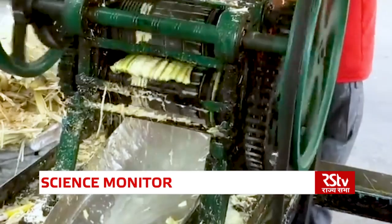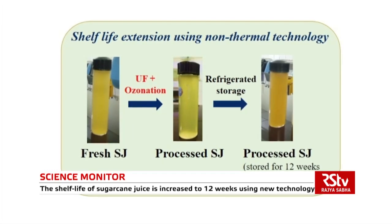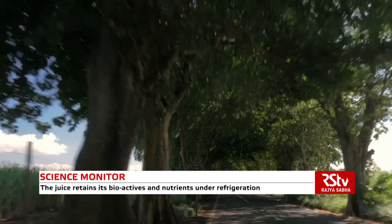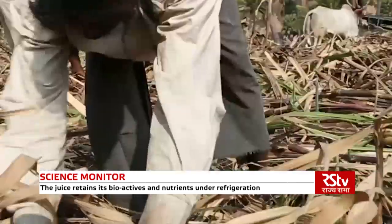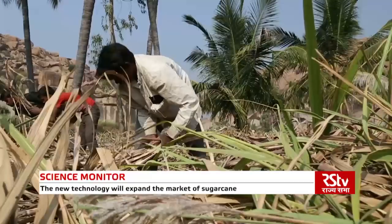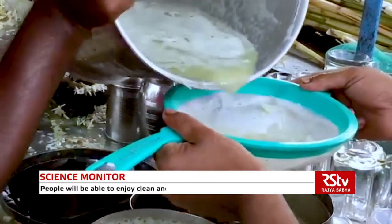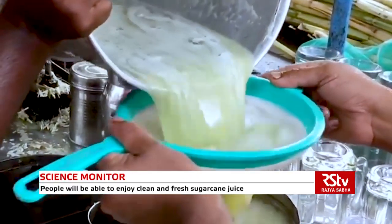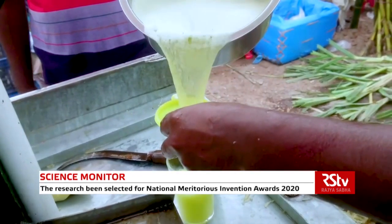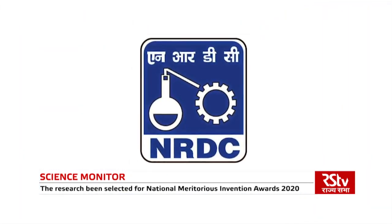With this technique, the shelf life of sugarcane juice increases to 12 weeks under refrigeration without any change in its bioactives and essential nutrients. Sugarcane juice is a useful commodity and has a large market. Through this technology, this market can be expanded and people can have sugarcane juice that has a longer shelf life without having to hunt down a fresh option. The research has recently been selected for the National Meritorious Invention Awards 2020 by the National Research Development Corporation, Government of India, New Delhi.